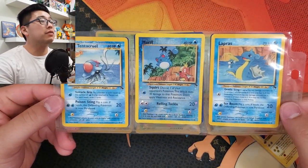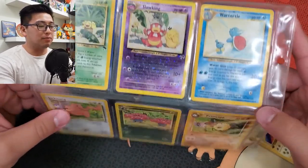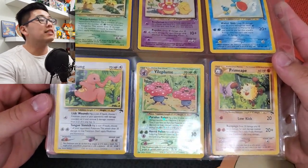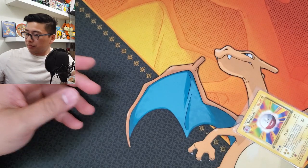Obviously he took them out of the folder, but he still retained all of the cards, and I think this is a pretty cool subset, like promotional set, to collect, and I really wanted this. So I'm glad I was able to take this off of him too. Okay.